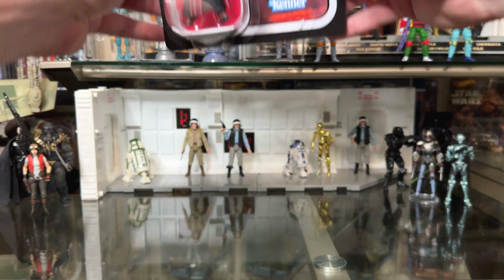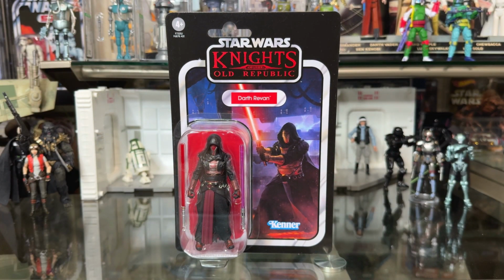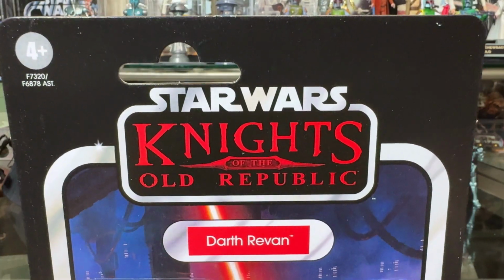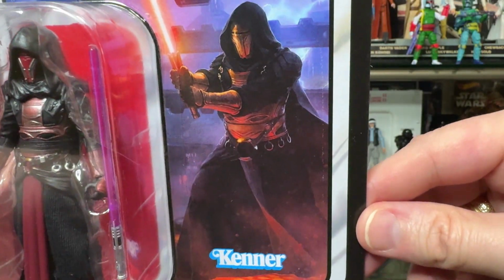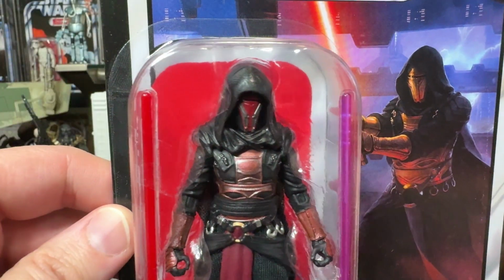Next up is my number 1 most wanted TVC figure from last year, Darth Revan, on a Knights of the Old Republic card, and that is a very cool logo. I am digging that logo. Very disappointed they didn't stick with that for Jedi Revan. Very cool image on the card back. Very happy with that, and there's the figure itself, and he is looking great.